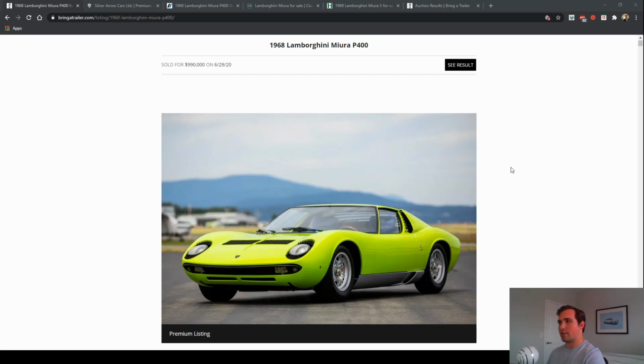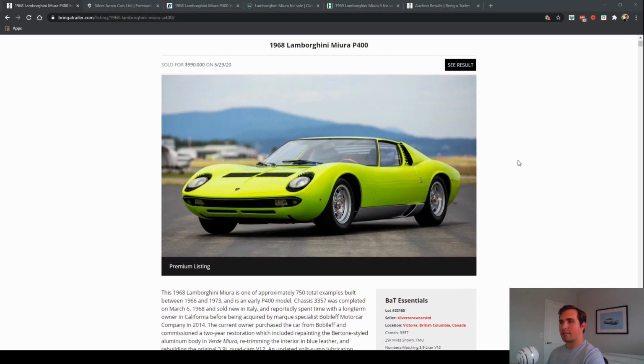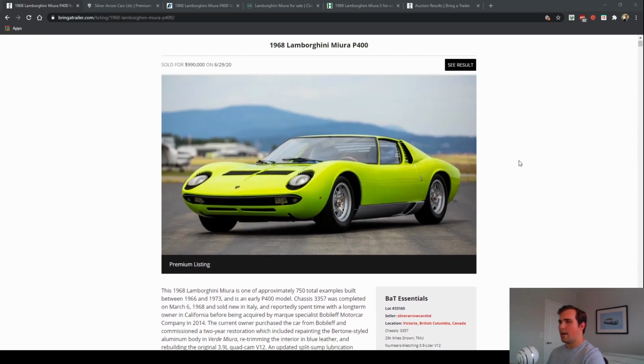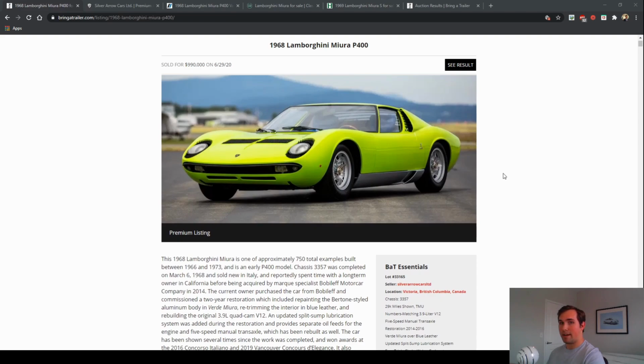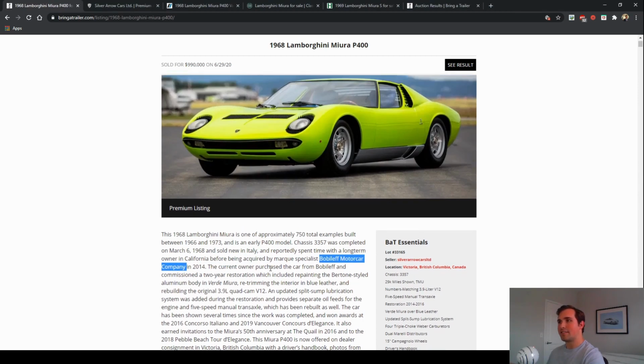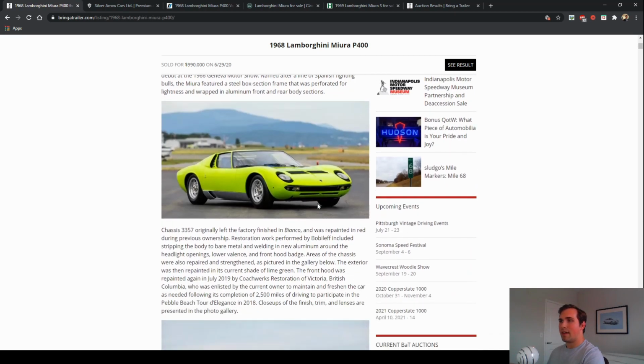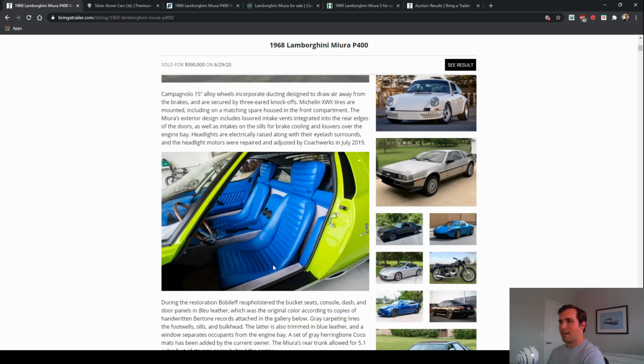This Miura in particular was originally sold in Bianca White, and it's car number 133. Under previous ownership, it was repainted in red before being purchased by the now seller in 2014, where it underwent a complete restoration with Bobileff Motor Car Company. As you can see, the color combination the seller went with is very eye-grabbing: Verde green with a blue interior. Maybe not the color choice that a lot of people would have done.